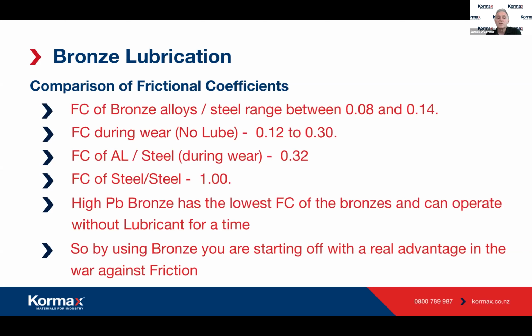And those bronzes that contain lead, I think that's already been mentioned in previous webinars, they demonstrate the lowest coefficient of all the bronzes, and they can often be used without lubricant for a time, as long as it's not left too long. So we can see here, by using bronze, you're already starting off with a real advantage in the war against friction. And of course, lubrication will only help improve that situation.